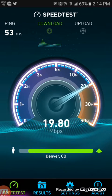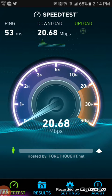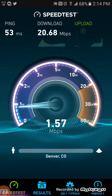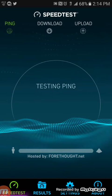So this must be a really congested area if they already have this opened up to 15 megahertz of band 2. So that means they're on this tower, they're pretty much almost tapped out. That means they have 5 megahertz left to add to band 2. And I think that'll probably have to be refarmed. So we're going to run another one.